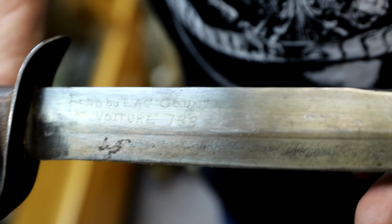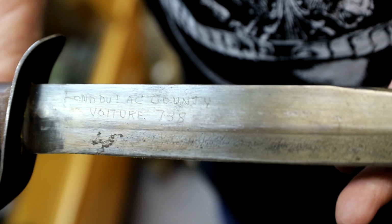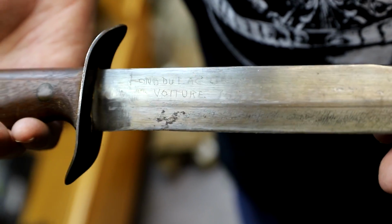So I collect these knives. But this one was pretty cool, that it's from the 40 and 8, or in French it's Voiture 738, which is the car.